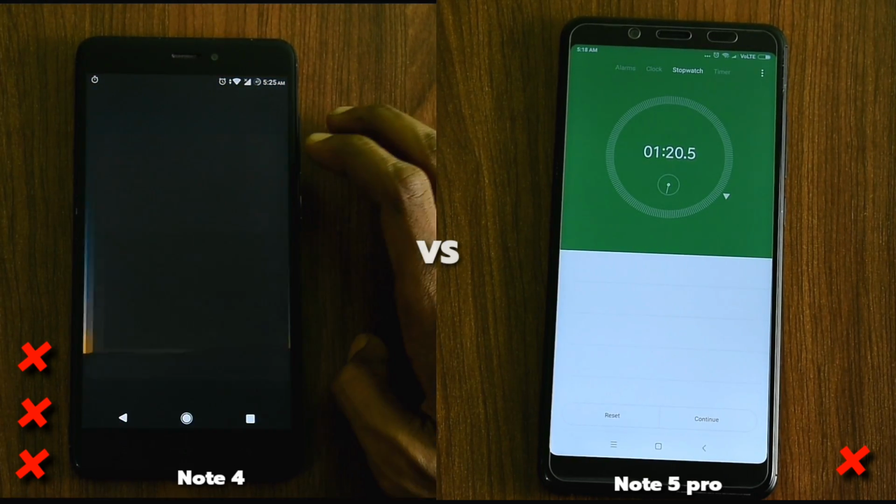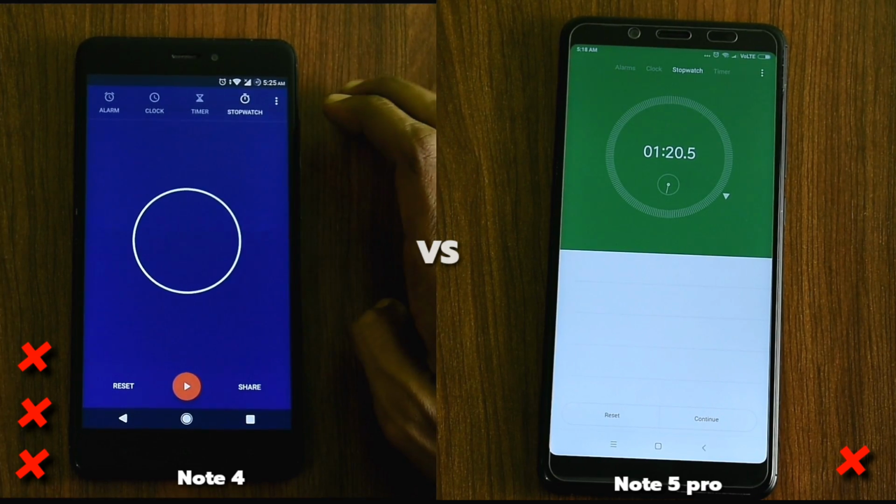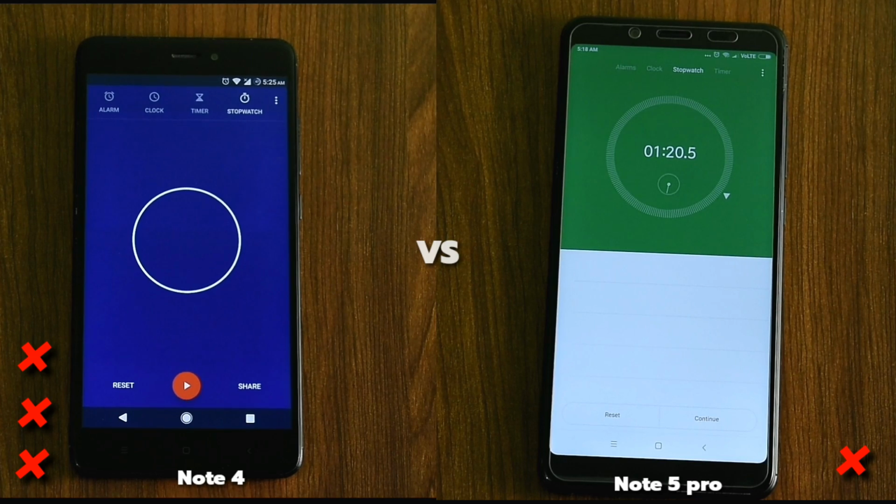But the RAM management is not that great on both phones, I guess, because the Note 5 Pro reloaded one application, whereas the Note 4 reloads not one, but three of the applications again.